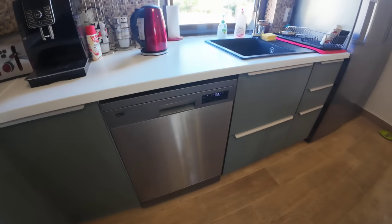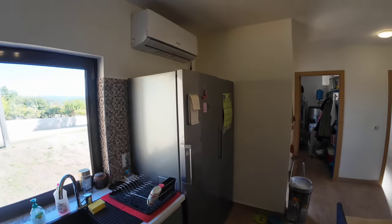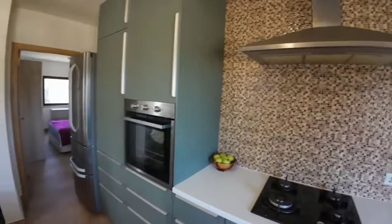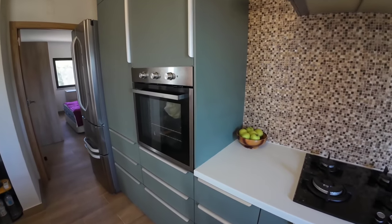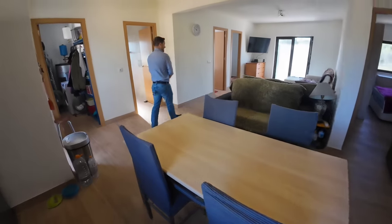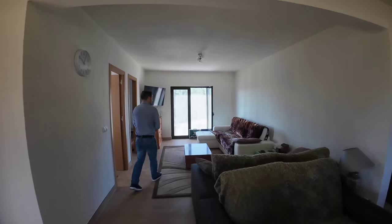So you've got a gas hob. Plumbing for a dishwasher, sink drainer in composite stone, and then the air conditioning unit there. You've got space for a double fridge freezer there, and also space for another single fridge freezer, and then an electric oven and extractor fan. Nice dining area. Living area.